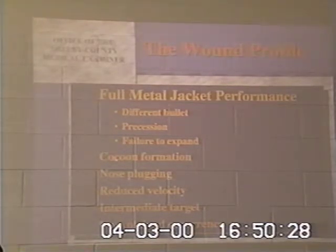Although a plug of tissue or material has been removed, it is not enough to make a true cocoon. The nose could be plugged by the material of his shirt or by bone material filling up that hollow point cavity. It could be reduced velocity, where it was a squib load and just didn't have enough energy, but on the other hand it perforated the body. It may have gone through some intermediate target. We know that occurred because of the skin wound with the fibers in it and the defect of the shirt. It went through at least his shirt. Or it could be an unexplained occurrence, something that happened that we can't fully explain, much like what happened with the Silvertip bullet that failed to expand in the 20% ordnance gelatin.